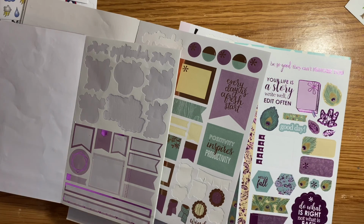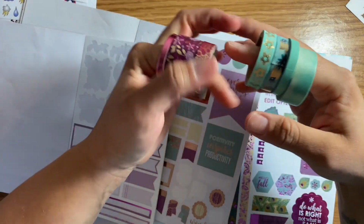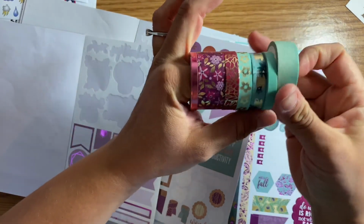So I went through my washi collection. As you guys know, I have a million, bazillion washi tapes. And speaking of that, I will try to think about how I'm going to film a washi tape organization video, because I have so many that I don't know if I can get it all in the camera angle unless I have my camera really high up. So I'm still trying to figure that one out. But these are the ones I have picked out for this week.